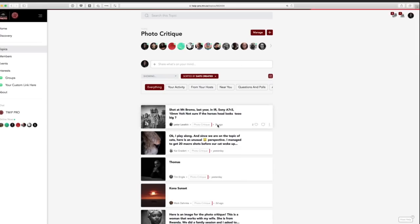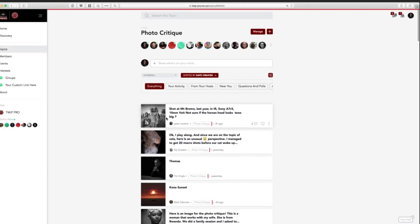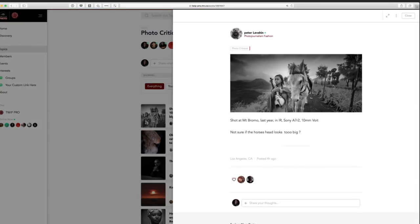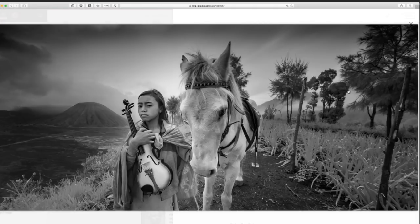You ready for the last one? Yeah. Peter Levchin posted this one 3 hours ago. Look at that. Shot a bromo last year in infrared on a Sony A7R2 with a 10 millimeter Voigtlander lens. Look at how sharp that is. Wow, that's an amazing lens. God, that's impossibly sharp.